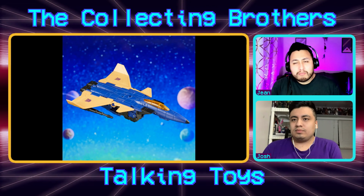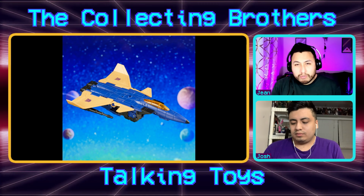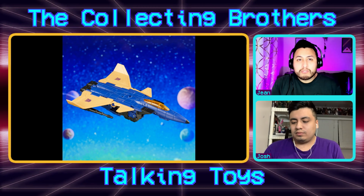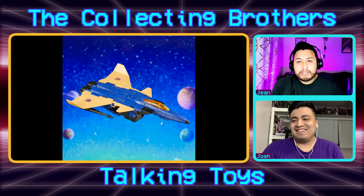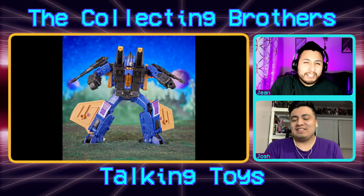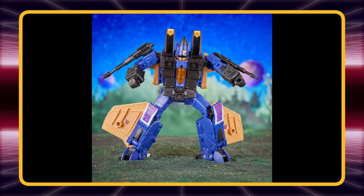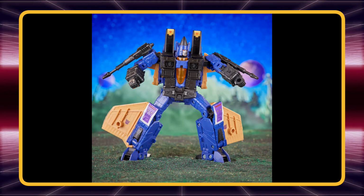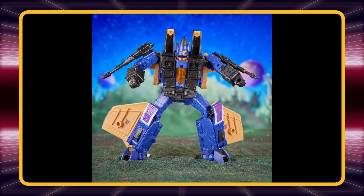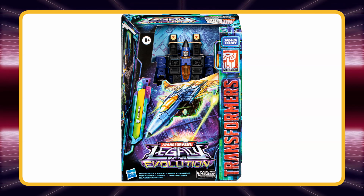Just that cool alt mode, classic fighter jet mode for Dirge. Yeah, not bad. I do like the cone heads, man. I think that adds some nostalgia for some people. It does. A classic look for the Seekers there. All right, and there's Dirge.